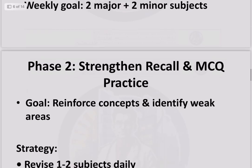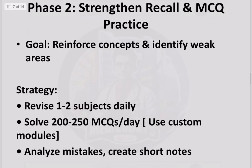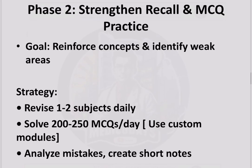You should maintain it. Now moving on to phase 2, that is the second step. Here you need to strengthen your recall and MCQ practice. So the goal here is to reinforce the concepts which you have learned and also to identify your weak areas. And the strategy is to revise 1 to 2 subjects daily. Don't forget it. You need to revise 1 to 2 subjects daily, and also you need to solve 200 to 250 MCQs daily.